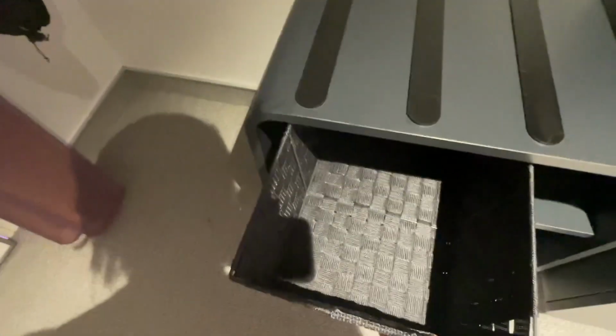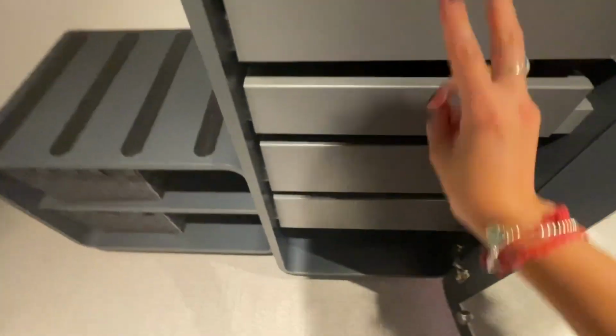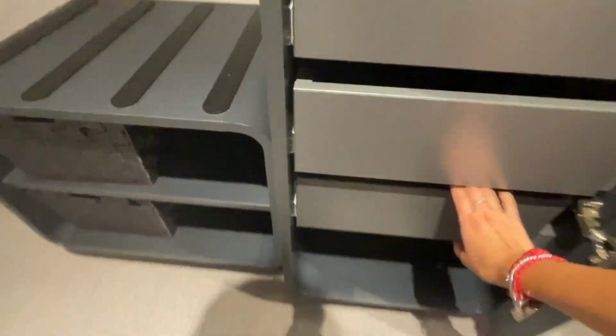This is just some footage from that video. So space-wise, we were able to fit all of our stuff nice and comfortable. We really didn't think we were going to be able to, and we even had extra shelf space. I don't know, they really thought it out on how to maximize their space. So space-wise was great. The bed was great. It was nice and big.